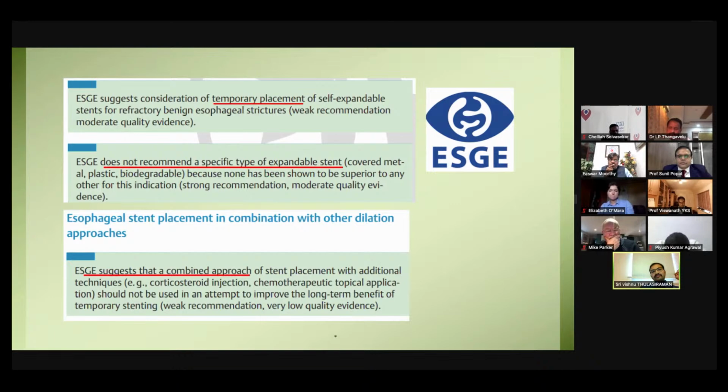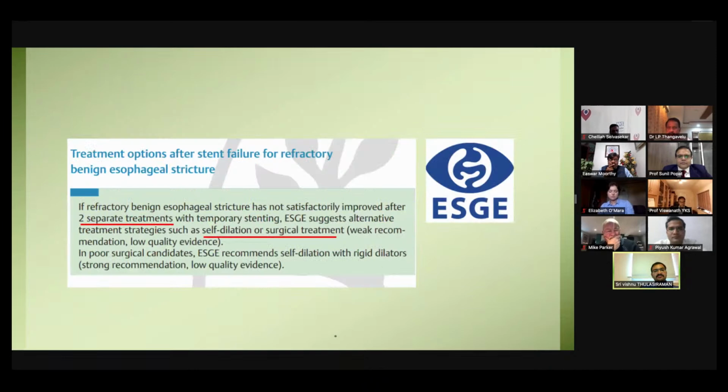And for the refractory strictures, which have failed every other previous endoscopic management, according to the European guidelines, they call it refractory if it has failed two different separate treatments in the past. They consider self-dilatation and/or surgical treatment. And if you could see, the recommendations are again weak with a low quality of evidence.